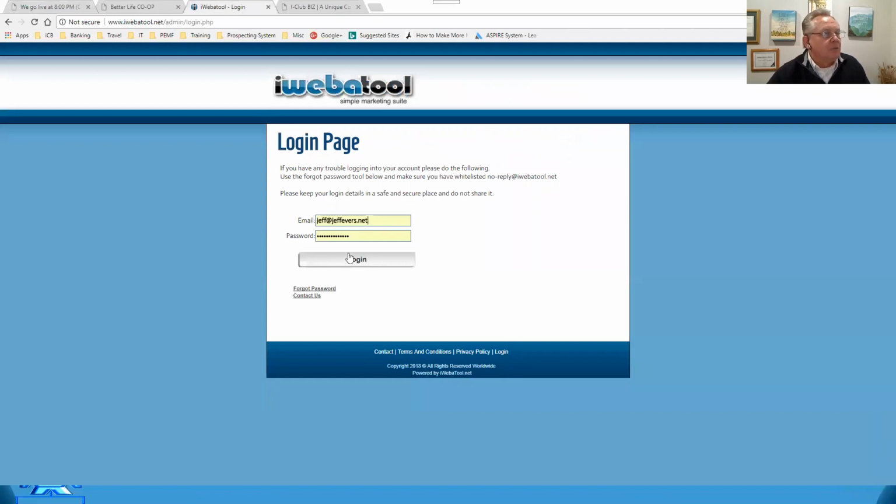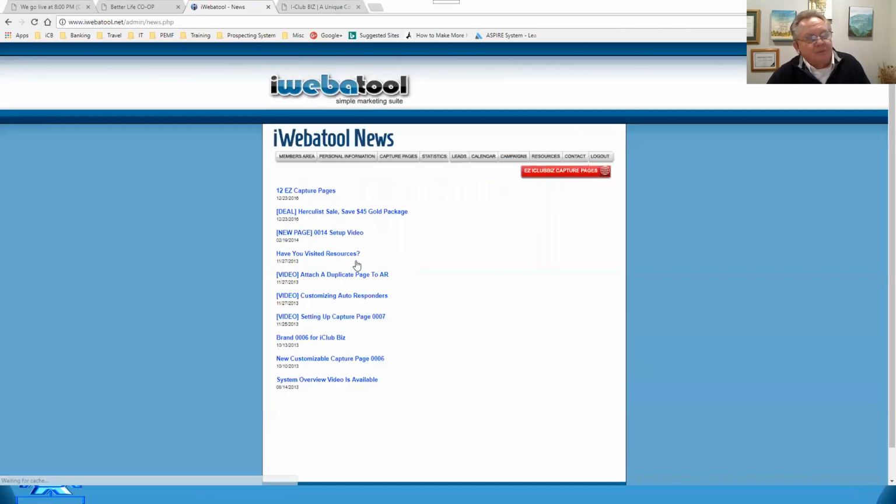You want to log into your iWeber tool back office. I probably should have had that loaded, but in your iWeber tool back office, you'll see a link for the ADB. And as you find that link for the ADB, all the explanations are on there. It gives you a little form you can fill out, and then we're going to get you on the phone with your upline producer, who's basically going to be the host. And then they will walk with you on how to get everything set up.